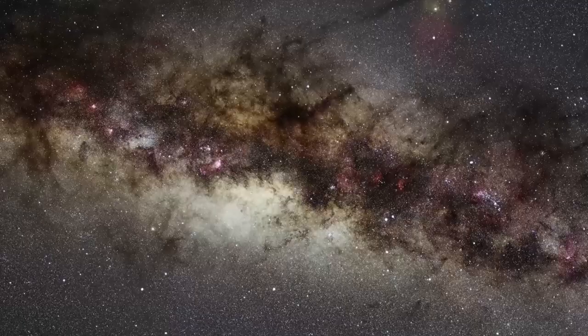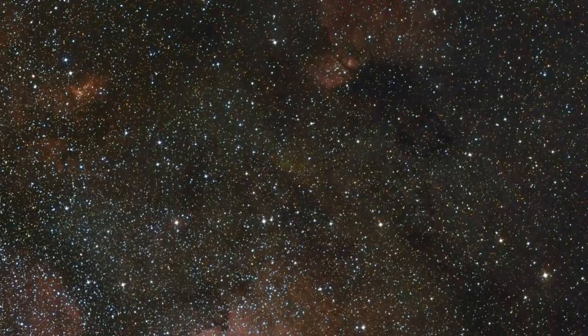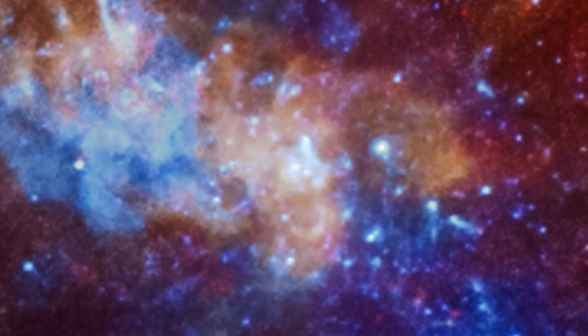Clearly, there is much to explore and learn about our home galaxy, the Milky Way. And Chandra will continue to be an important tool in that effort.